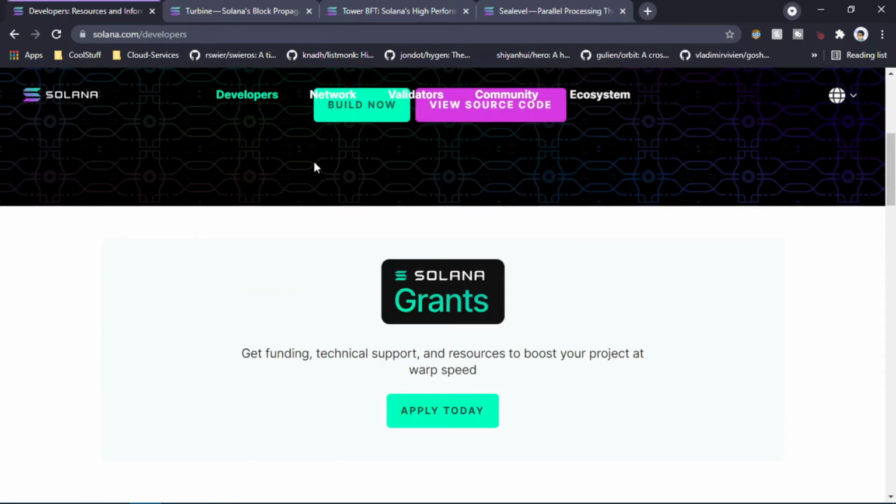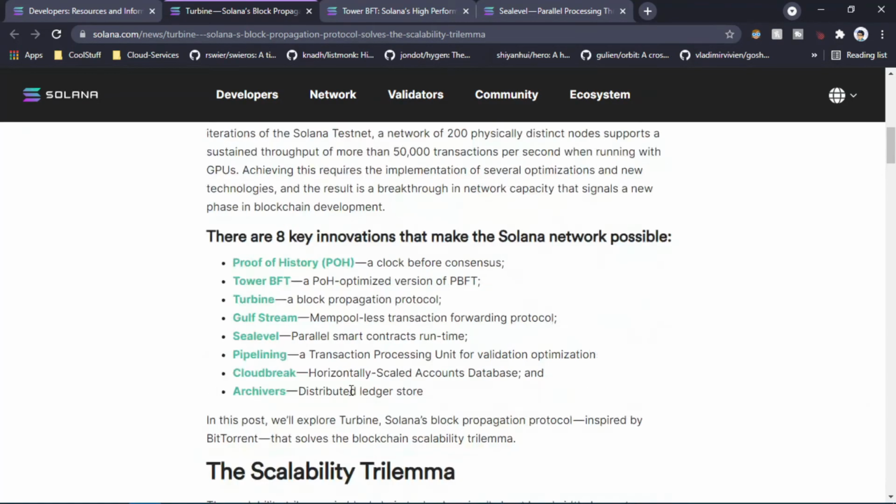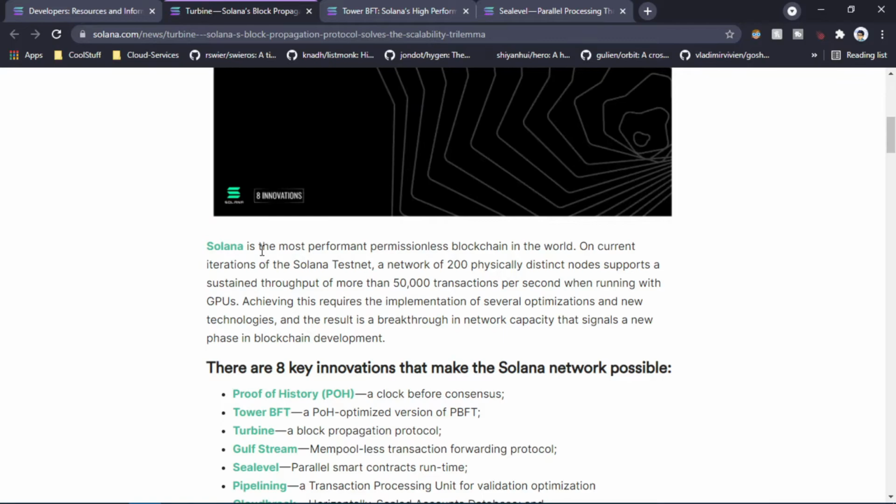So how does this compare to the Ethereum network? If you read this intro part here, you can see that Solana is the most performant permissionless blockchain in the world. On current iterations of the Solana testnet, a network of just 200 physically distinct nodes supports a sustained throughput of more than 50,000 transactions per second. And if you compare it to Ethereum, where this number of transactions is only around 10 to 15 per second, and these all are using the GPU too. Previously, GPUs weren't very common for running these transactions.